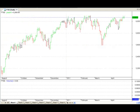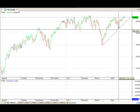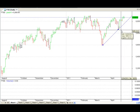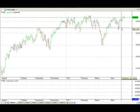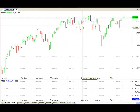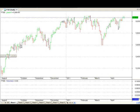So until then, as I said, even though the trend is still definitely up, guys, we've got a good amount of support at around 6,000, and then around 5,800 as well. So that's a great amount of support on the FTSE. However, that little trigger pattern hasn't been triggered just yet. Very close, but not just yet.